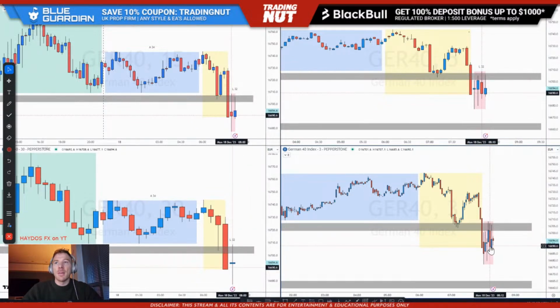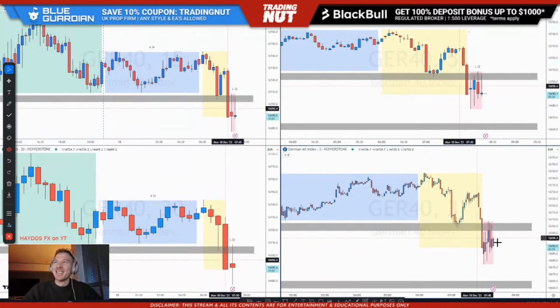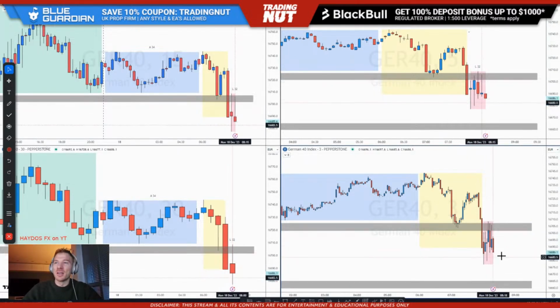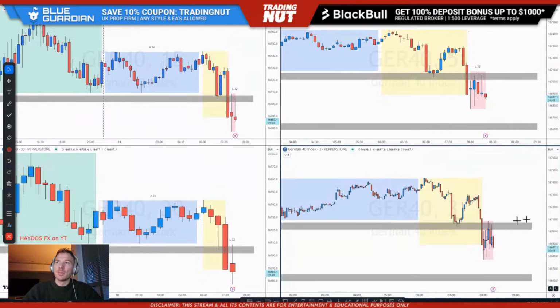So I'm glad I got out. Glad I got out when I did. I was kind of thinking, oh, maybe I got out too soon. But it's looking like I made the right decision just to be risk averse Monday morning. Got very little to show for that. Made 1.8 pips. The spread kills me on German. Pepperstone's good. But on the prop account for German, it's always like 3 pips, always 3.2.